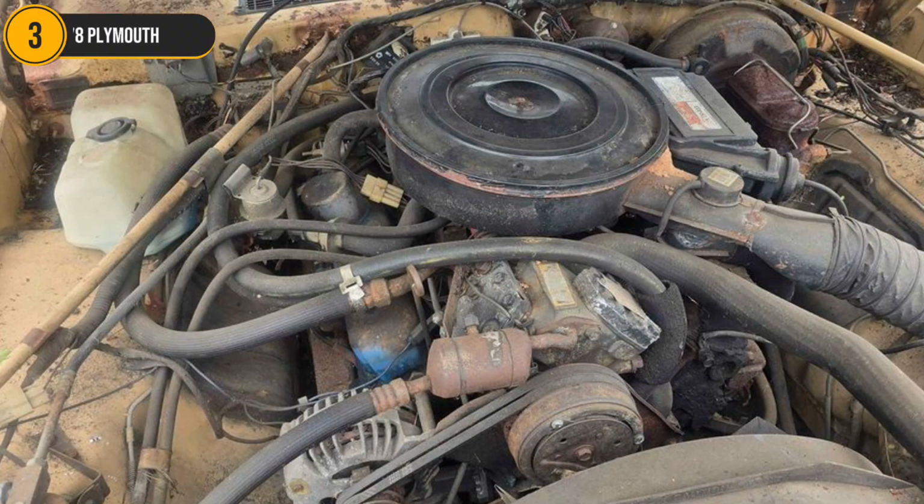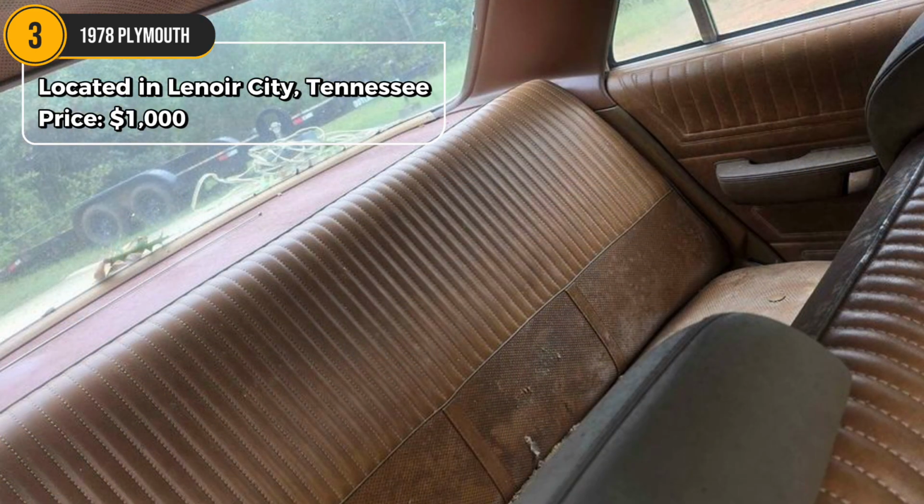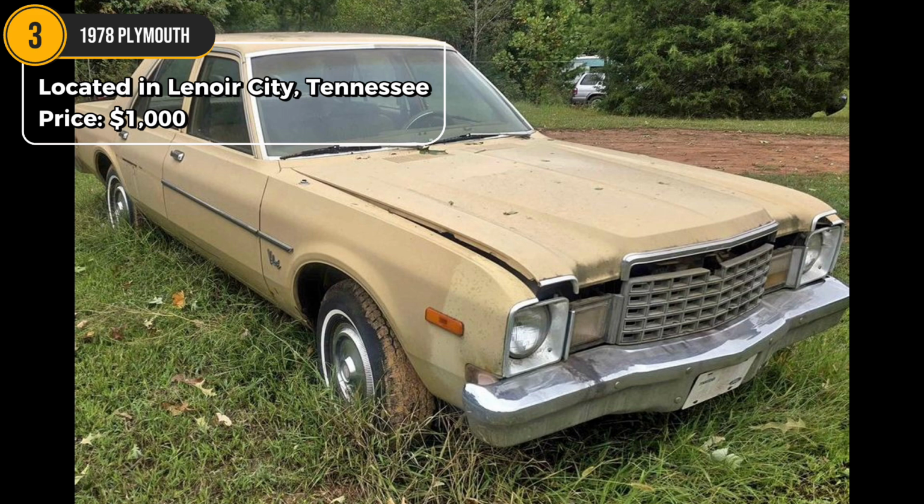3. 1978 Plymouth. Located in Lenoir City, Tennessee. Price, $1,000. The seller is offering this Plymouth for $1,000 or trade. No additional information is provided, and given the price, it likely needs significant work or is only good for parts.